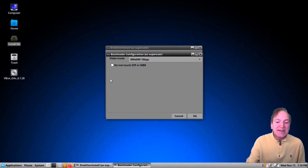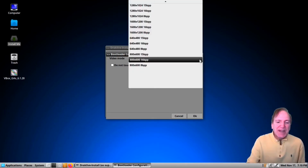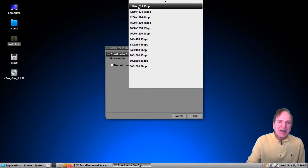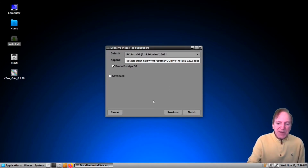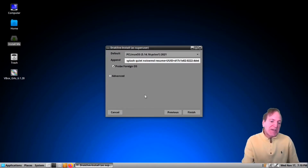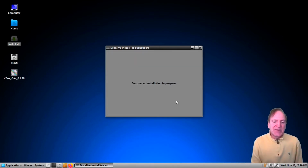And then we have this advanced menu here where you can set up your video mode by default. I believe this is for your boot up. I think 800 by 600 is pretty good for your splash screen and all that. But if you want to change it, you can just select some other options. I'm just going to leave it at the default right now. Really all we have to do is go straight to finish. You didn't really have to look at all this, but I recommend leaving everything at its default. We'll hit Next here, and now it's installing the bootloader. This is a pretty quick install overall. I'm pretty impressed so far.